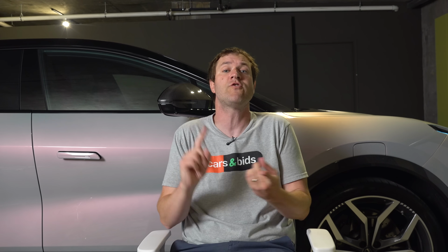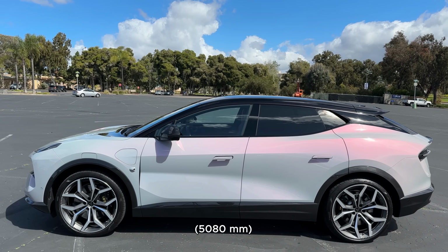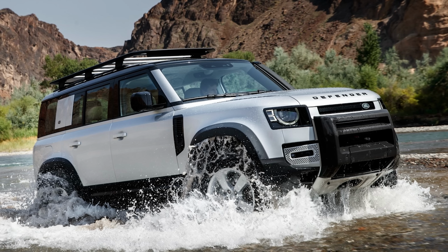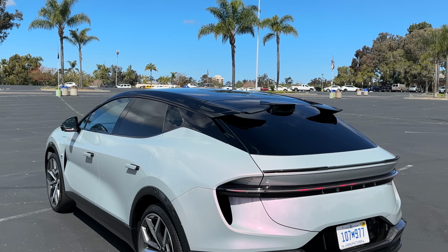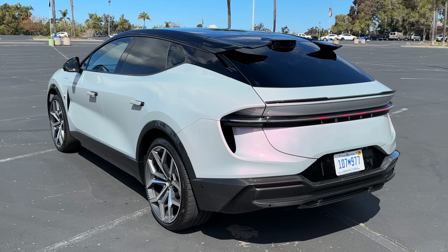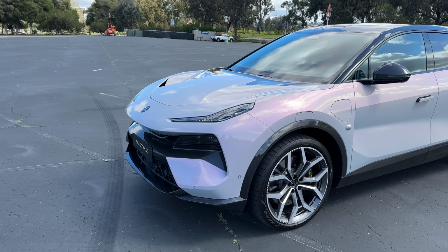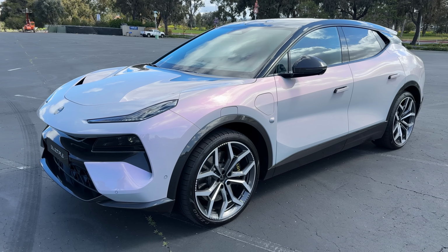Let's break it down, starting with its size. The Eletre is about 200 inches in length, a little over, which makes it roughly the same size as the new Land Rover Defender 110, the normal four-door version. That is certainly a large vehicle, and it's even larger when you factor in curb weight. This weighs about 5,600 pounds before you start putting people inside. That certainly doesn't come from the simplify and add lightness of previous Lotus models.